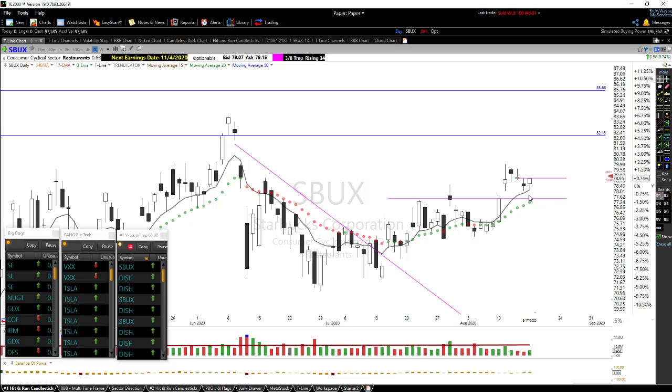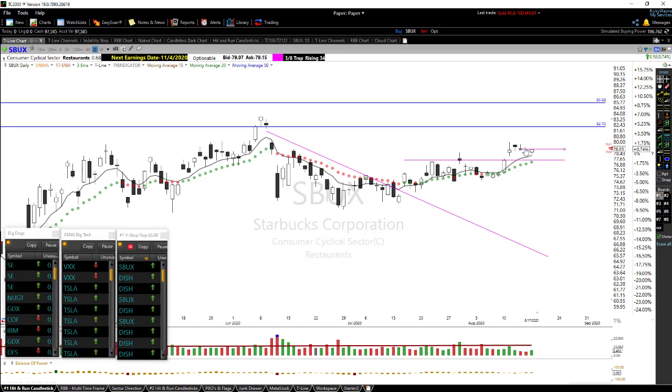Because we all know that just because the charts are picked doesn't mean they're going to take off and rocket up. They may sit here and move around a couple days before they move up. And that's where the scanner shines, in my opinion. It just lets you know when stocks are moving out of chart patterns.